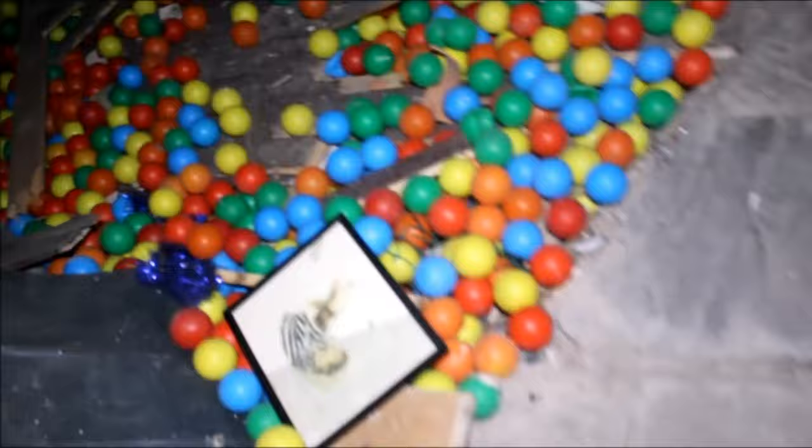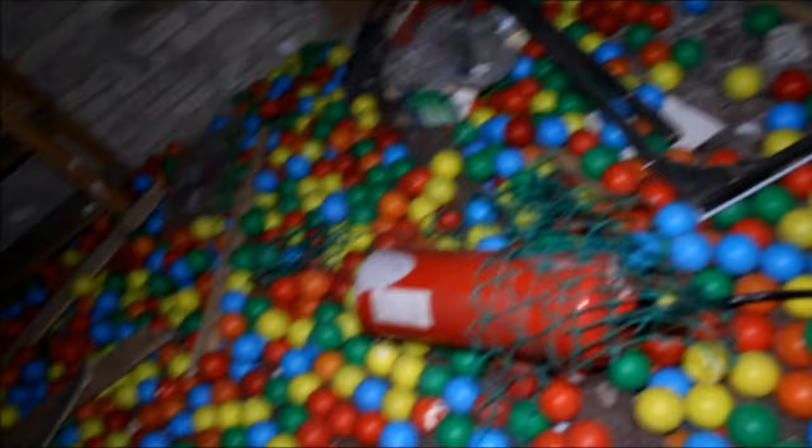So this is where the broken steps led to. We've literally got all these balls. Christ, that nearly fell on my arse there. All these balls all over the place. Parts of the soft play are just roaming around. And oh, the Christmas grotto. Oh, look at this. Anyone that loves Christmas will love this. Look at this. Santa's grotto.